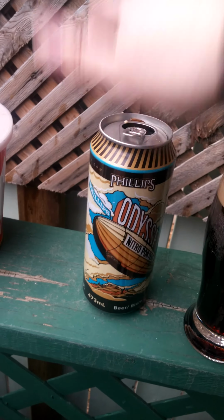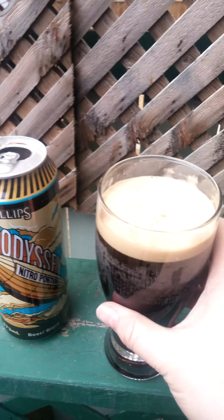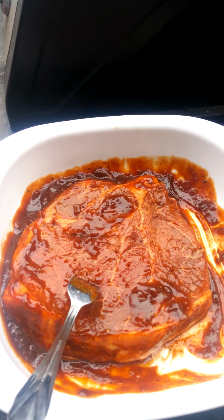Definitely pick that up if you like your porters. It's actually smooth, easy to drink, and it's going to go well with that steak later tonight.